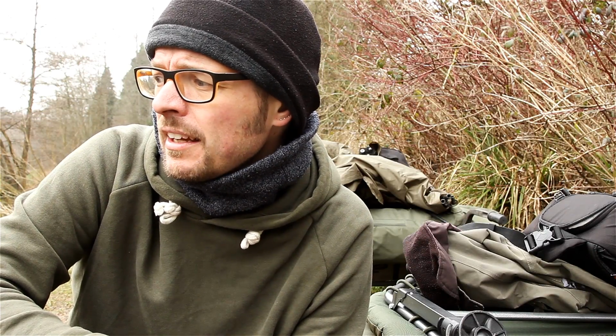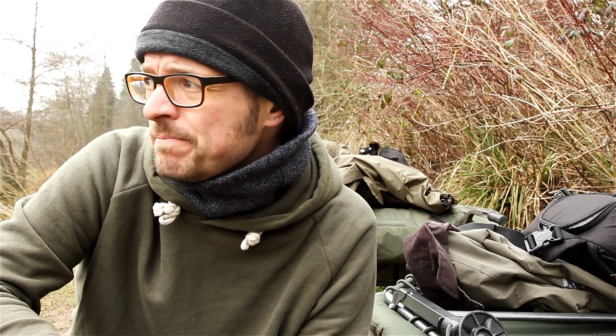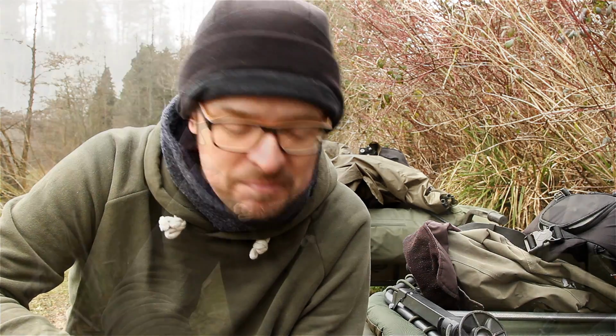It's crazy quiet, so I'm trying to be as quiet as I possibly can be. Yeah, all 3 rods are in what I think are good spots, so the fact that I've seen fish, fingers crossed. So yeah, let's see what happens.